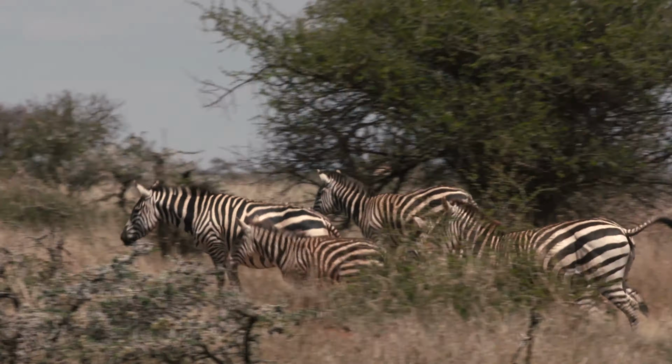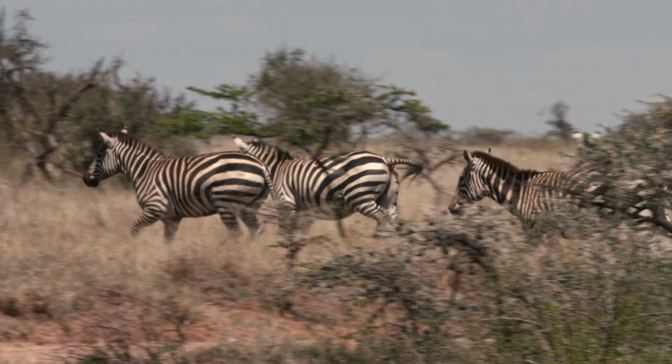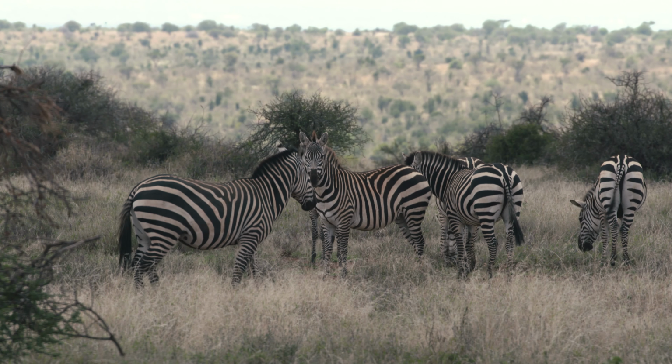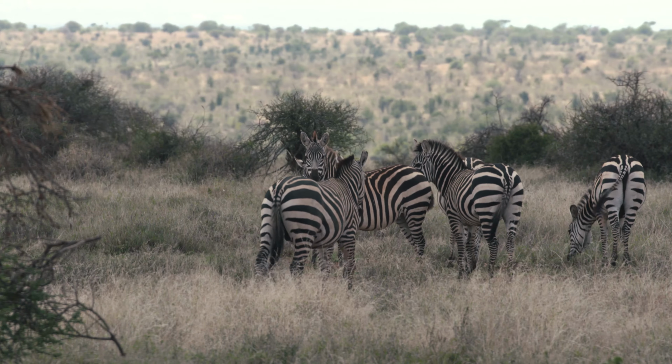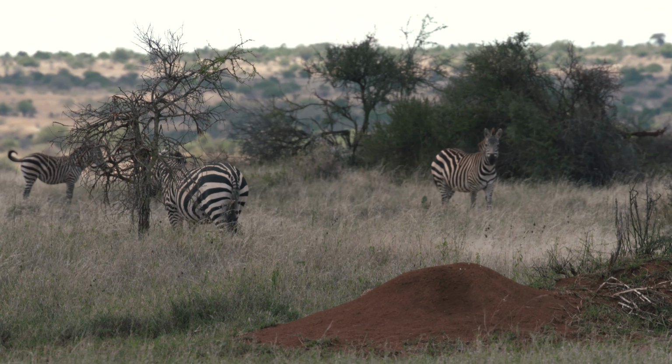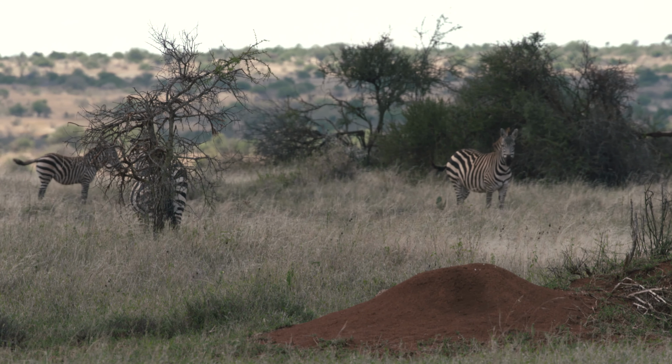The plains zebra forms herds that are ruled by a single stallion. They are very much like horses and everything that we know about horses. The mares and their foals stay with that stallion and he fights to keep his mares with him. But he's not territorial. He moves across this landscape. It's very different to the Grevy's zebra.